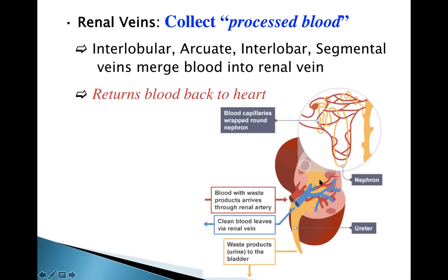And all of the processed or clean blood will then exit the kidneys through the reverse transport. So you're going to have the radiate cortical to the arcuate, to the interlobars, to the segmentals, to the renal vein, and then back to the heart. So now you have this wonderful clean blood, like we have here, clean blood leaving from this renal vein, and they'll dump right into the vessel that's going straight back to the heart. It's called the vena cava.